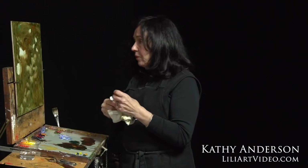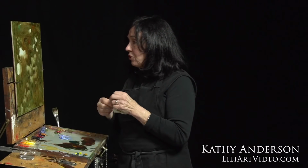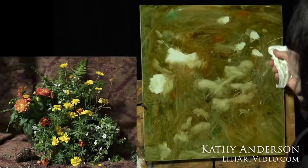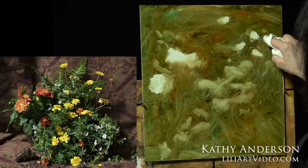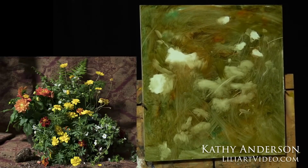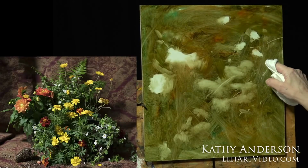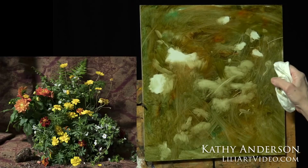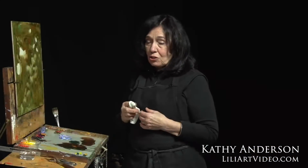I try to get the lights and the temperature and the values set from life before I can effectively go back and finish from a photo. But also, I can finish from a photo because I have so much painting experience from life. I can paint a whole garden painting from a photo because I've done it so much from life.